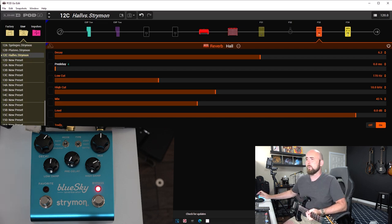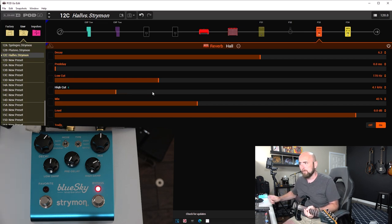You'll notice I turned the high cut up to 10 kilohertz so that we get a little more of the high-end information and not chopping that off. A lot of times these are set much lower, maybe around here, where it darkens them up. Oftentimes I would set it there too, but for this, we want to actually hear those little trails going off.